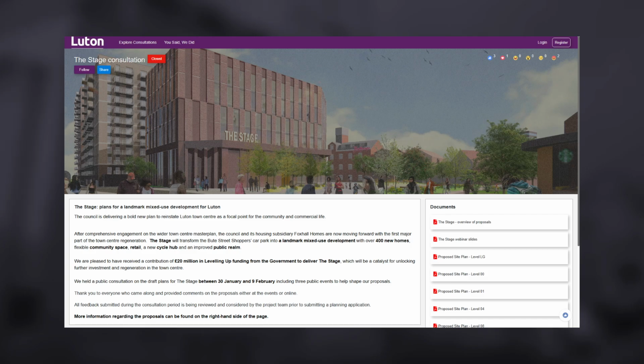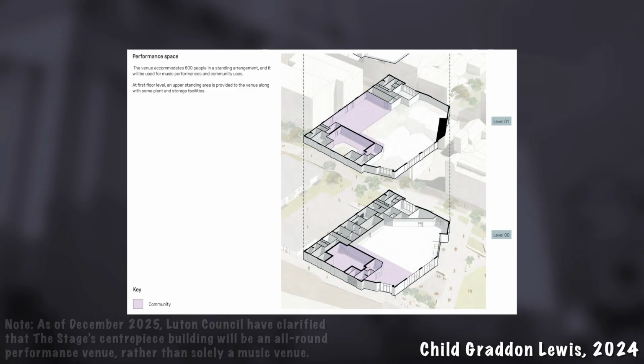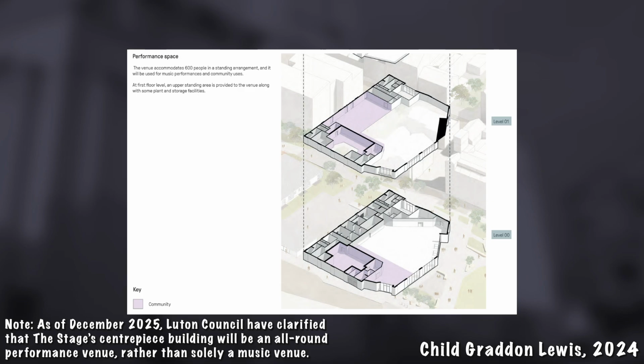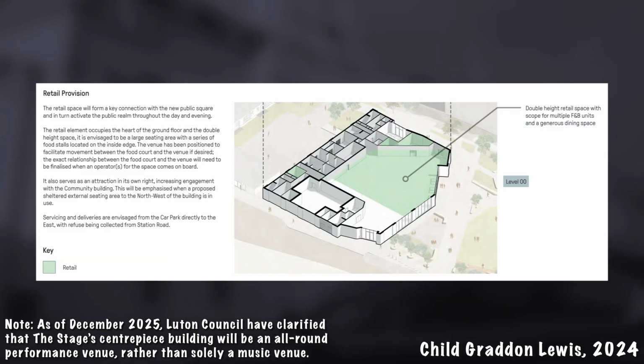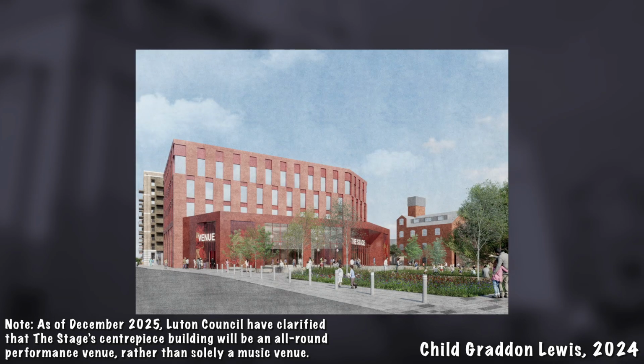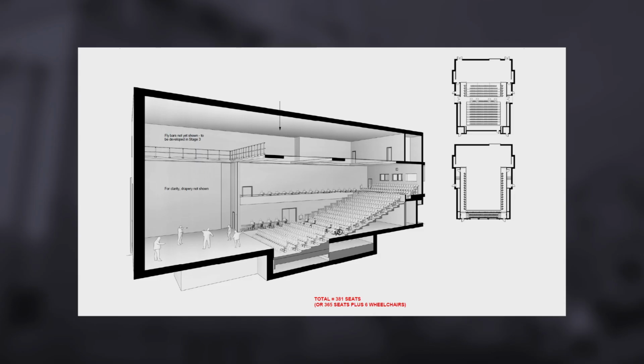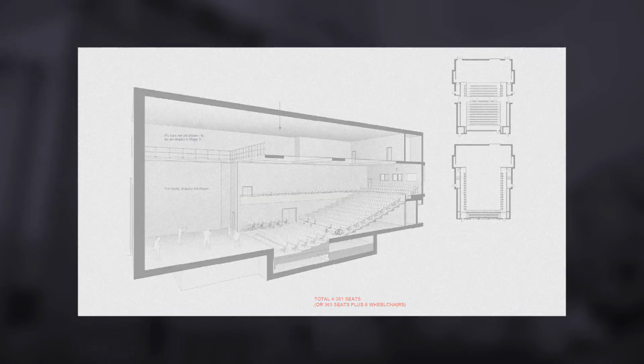However, following consultation with the public in early 2023, they decided to ditch the theatre stage but keep it as a music venue accommodating 600 people among other things like a food court and office space. So just to be clear, the stage is going ahead, but the 400-seat auditorium proposed earlier is not. And there you have it. Another proposed theatre not materialising.